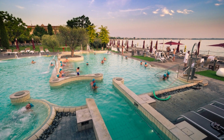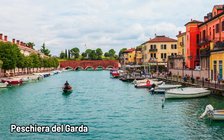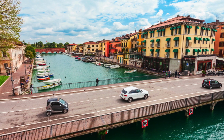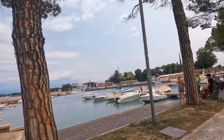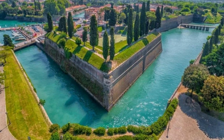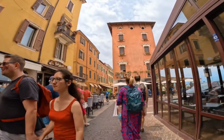Visitors are drawn to its thermal baths, historic sites, and narrow streets lined with shops and cafes. Peschiera del Garda is a charming town located at the southernmost point of Lake Garda. Its star-shaped fortress, Fortezza di Peschiera, is a UNESCO World Heritage Site and a notable attraction. The town is also known for its scenic waterfront promenade, lively atmosphere, and delicious seafood restaurants.